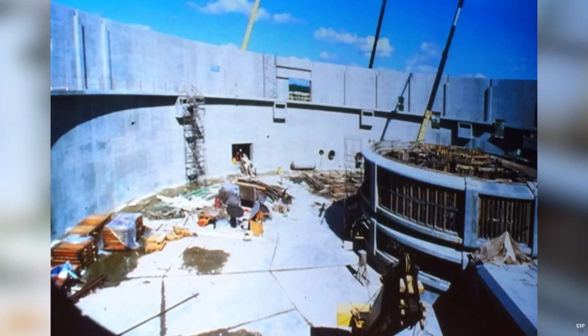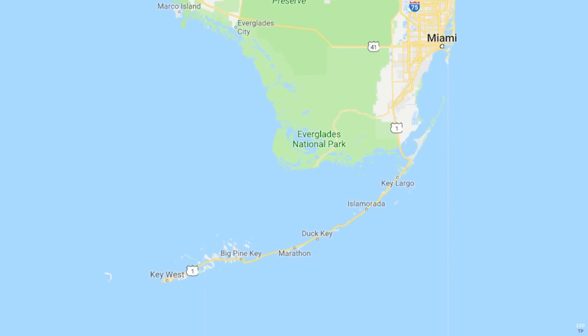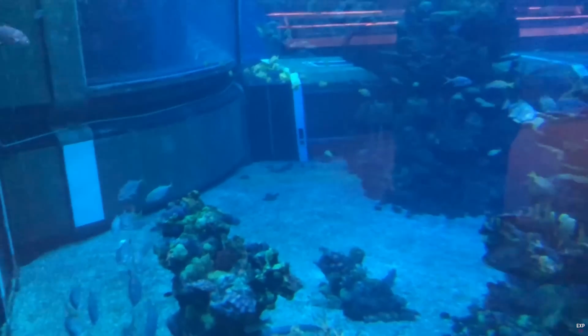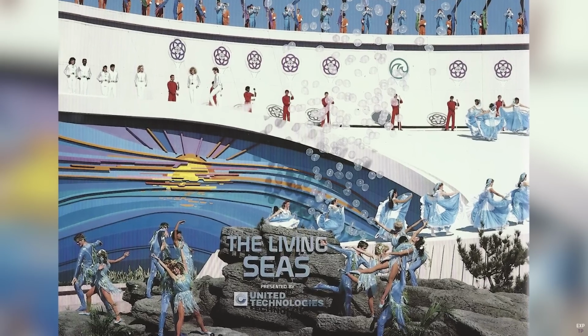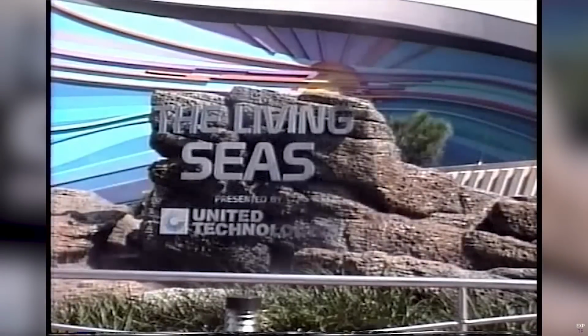A year before opening, in January 1985, the sea tank animals were kept at a holding center off the Florida Keys for preparation and training. This was to be the first attraction in Epcot to feature live animals instead of animatronics, and Disney wanted to provide the best care and research for all its inhabitants. The pavilion eventually opened on January 15, 1986.